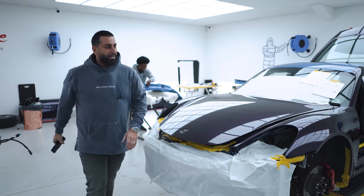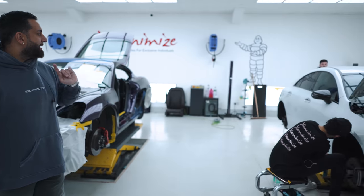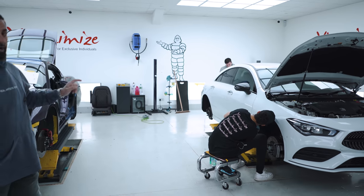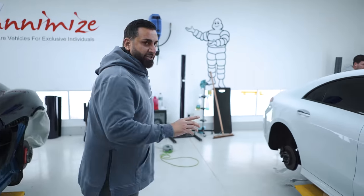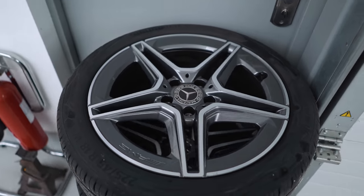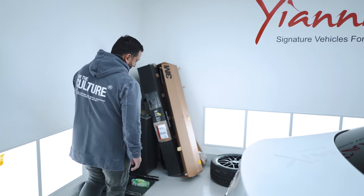You've got Eamon this side getting the Merc clean and ready. Chris is stripping it. Terry's checking it, I assume. Also, this car, the wheels. We've taken the original wheels off, which you're about to see on the screen right now. And he's bought these wheels, so we're going to put these wheels on it. These wheels are obviously a lot nicer.